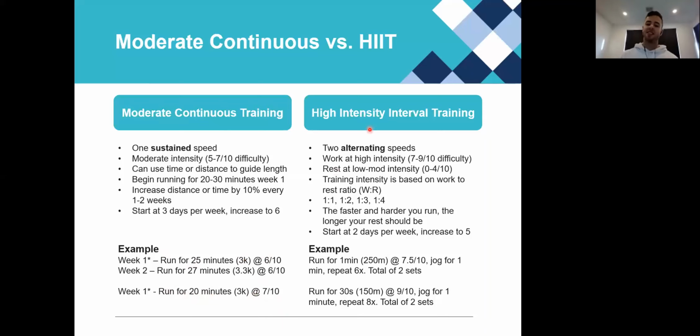Next, high intensity interval training. So what actually is that? This is where we have 2 alternating speeds, where we have our working capacity or working run, which is at a high intensity, so like a 7 to a 9 out of 10. A 10 out of 10 is a maximal sprint, okay? So we are not actually sprinting, we're going a little bit below that. Our rest, you can either do a little light jog or you can stand still. This is where we have a low to moderate intensity. It's kind of like a bit of a recovery, a 0 to a 4 out of 10, okay? We are going light here. It's just either a light walk or a light jog.